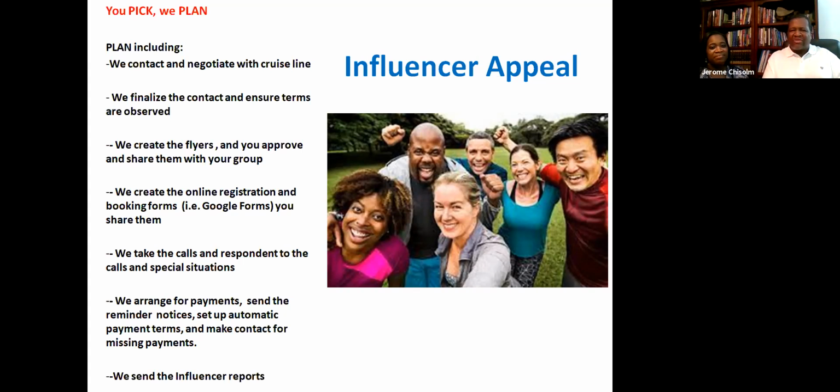We will arrange for the payments and send reminder notices of the payments, set up automatic payment terms, and make contact for missing payments or payments that are delayed. These are things that people who are used to handling their family and their friends especially don't want to be dealing with, because they're too close to that person's pocketbook. Sometimes it can get sticky. The person is embarrassed because now it's my auntie asking me, and I don't want to tell them, hey, we're having rough times. But if they're talking to a professional, that sets them aside from that, and they can deal with it on a professional level.